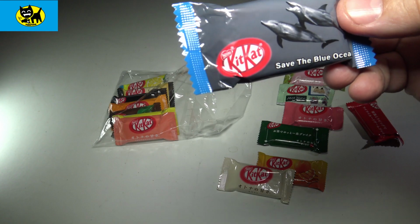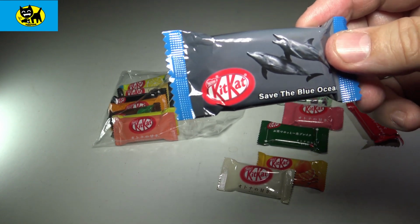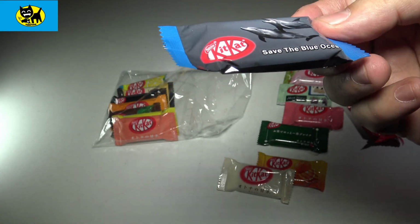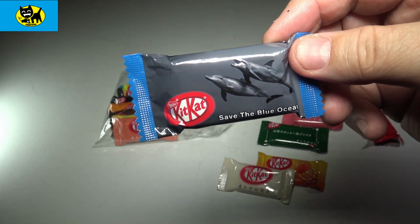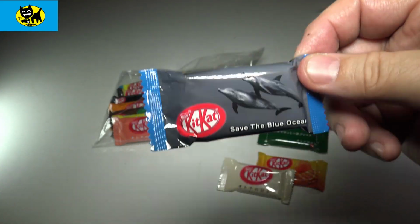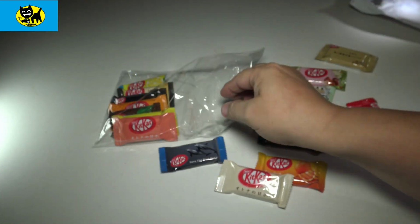This one here, check out this one. Save the Blue Ocean. Could this be dolphin flavor Kit Kat? I think so. Look at that. We got some dolphins on there. I guess, is it seafood? I do not know. Very, very tempting to open this. Yeah, dolphin Kit Kat. Yes.